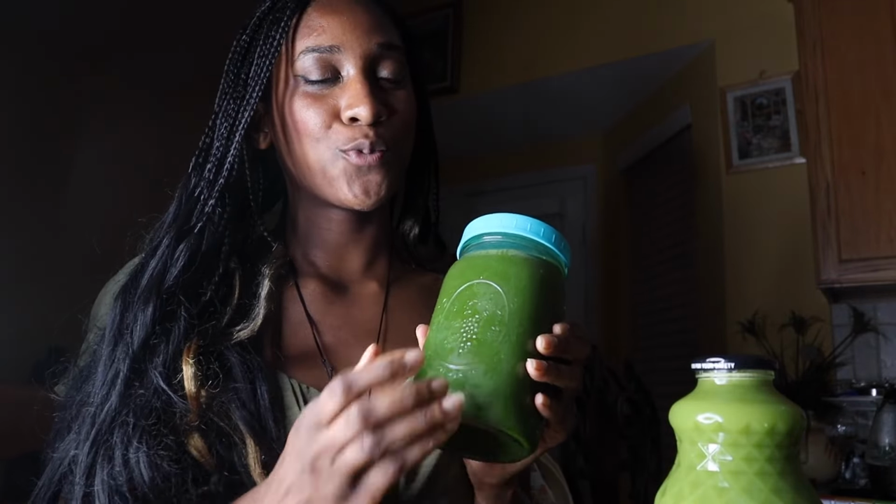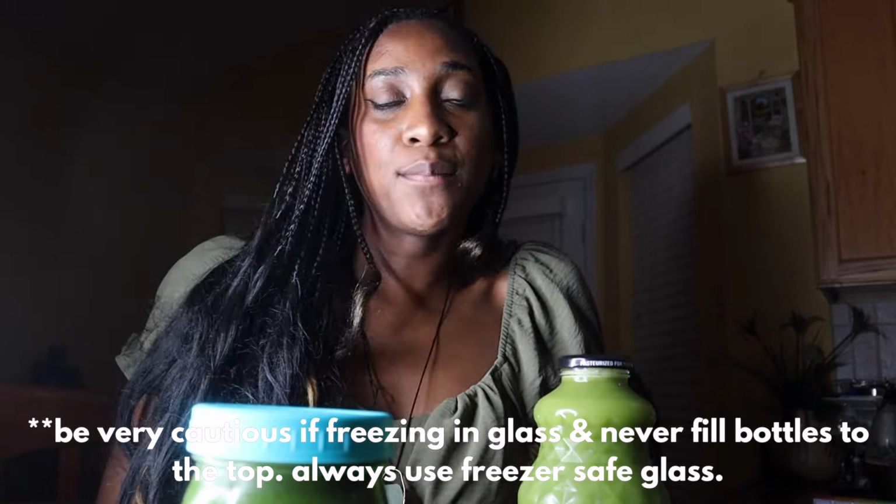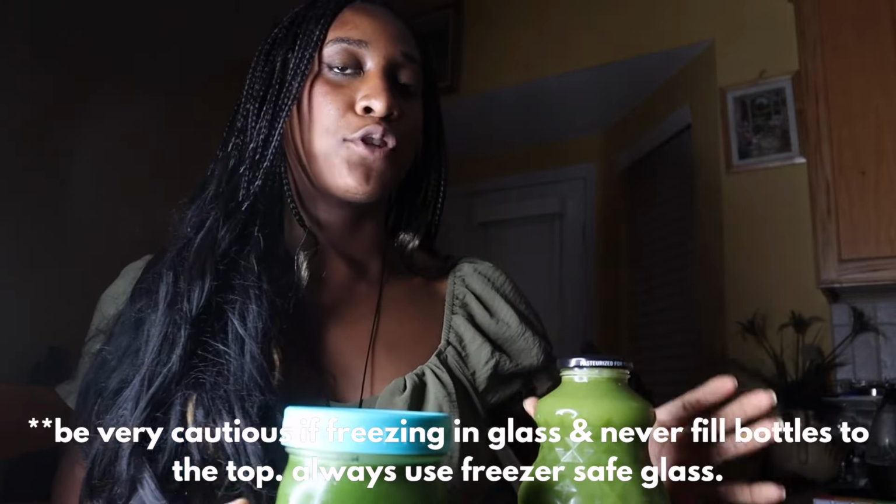As mentioned earlier, the nutrients in these juices will stay fresh for 72 hours. That doesn't mean that they will spoil after 72 hours. It just means that the optimal and prime nutrient level is not going to be as dense as it will have been in those first 72 hours, and that's thanks to our amazing cold press juicer. Now, if you want to keep them for longer than that, you can have the choice to freeze them.